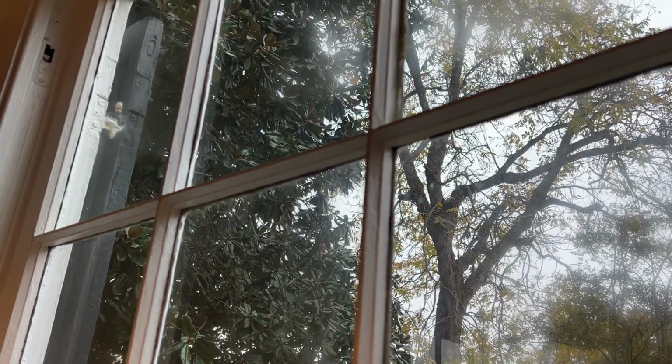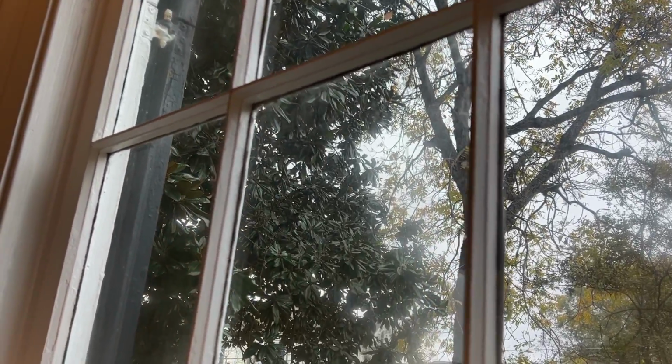We have 3 original 6/6 wavy glass windows. Just the glass in these windows is beautiful enough an element for this room. You don't need all this additional falderal that's been added.